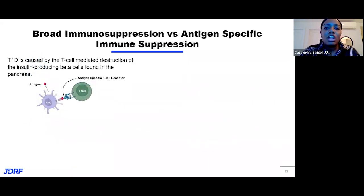So T1D is caused by T cell mediated destruction of the insulin-producing beta cells found in the pancreas. And although other types of cells have been shown to have a role in T1D, therapies that disable T cells have been shown to be extremely effective in preventing and treating T1D. We know that T cells express a T cell receptor, and these T cell receptors recognize molecules termed antigens. And depending on the antigen specificity of T cells, they can cause autoimmune disease.